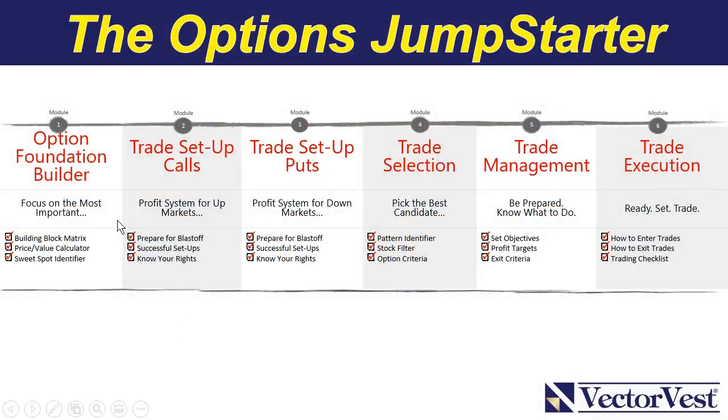We've got 6 modules in place that talk about all of those, that flow chart I just showed, building that foundation, understanding all the terms, trade setup for both calls and puts, trade selection, management, and as I said, that may be the most important part. Once you enter the trade, how do you manage the trade after? So a lot of important points in this 6-module course.